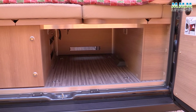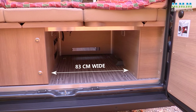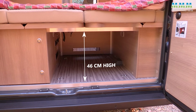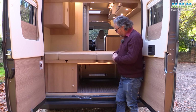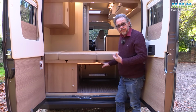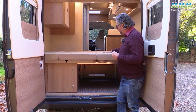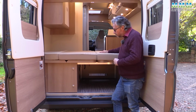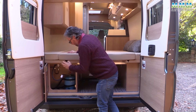Now it measures 1.16 metres deep, 83 centimetres across, and up to the crossbars 46 centimetres high. Now you will note that this bed height is not as great as some. In fact, the Diversity 600 from Malibu, the underbed locker is 74 centimetres high, so quite a useful extra bit of height. But the benefits in terms of the bed we'll come on to a bit later on, and they are worth having.